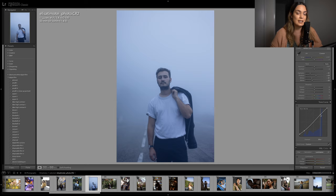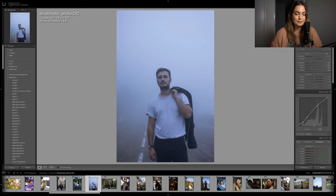I do really want to accentuate the blue as much as possible, but I do also want to try and bring out some of his skin tones here just so he's not super blending into the background. So I feel like if I pull down here, it might help a little bit. Added a little bit of green. Trying to pull down the green tone curve by like a pixel.